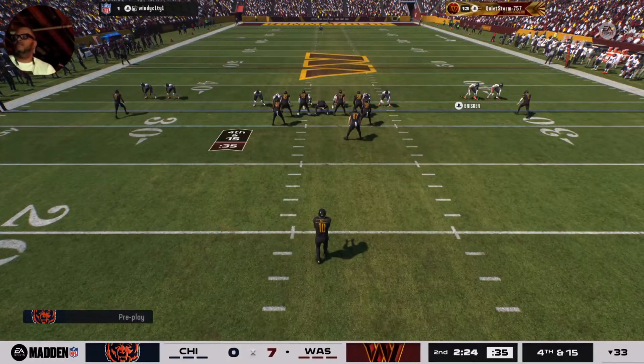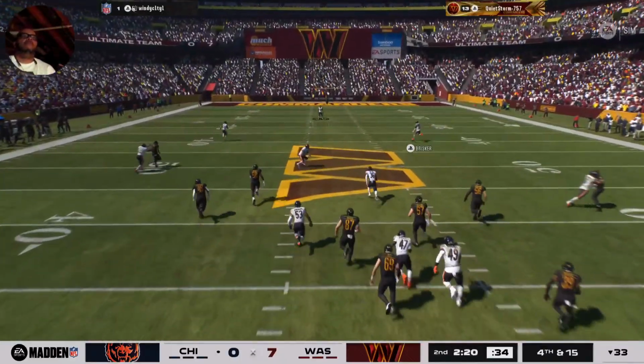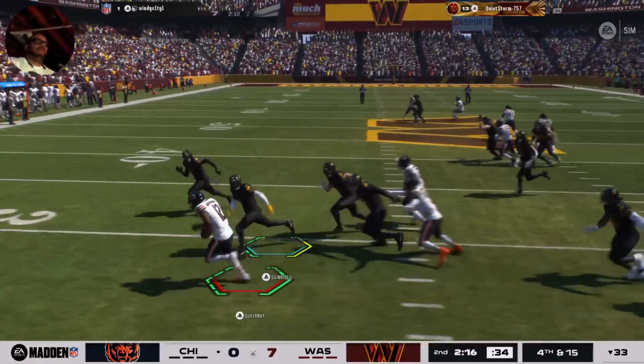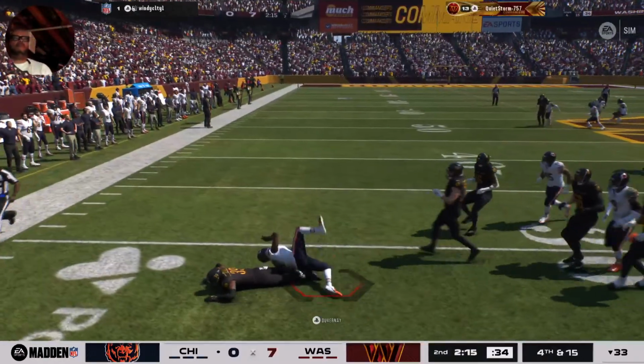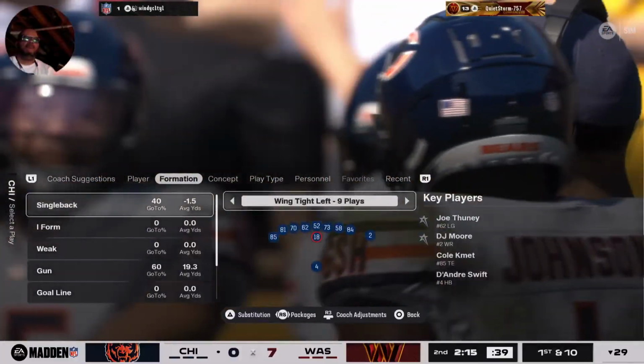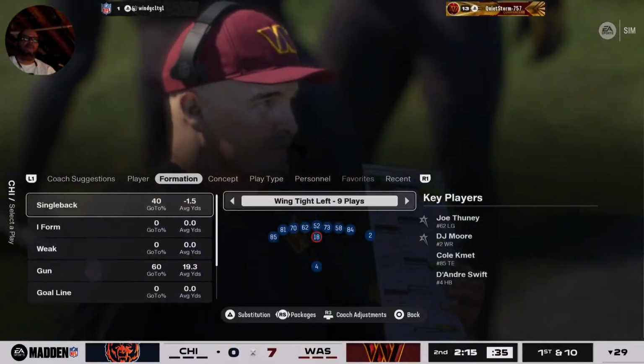Commanders punting on 4th down, and they're going to bring out the ever-reliable lefty Jake Tresway. He's got it at the 24. And he's brought down before the return gets far. The Bears take over 1st and 10 at their own 29-yard line.